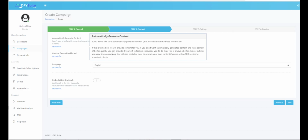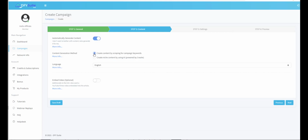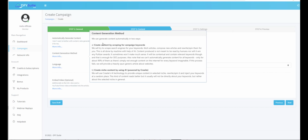So the real issue here is if they start to generate content for you, you will have a choice. You can create content by scraping for campaign keyword, and this then describes what happens. This is all done by machine with the help of AI. Content produced is not meant to be read by humans, and it's not going to win any awards, so that doesn't sound very promising. It sometimes won't make much sense. It says if the process fails, we'll provide heavily spun generic article about websites.